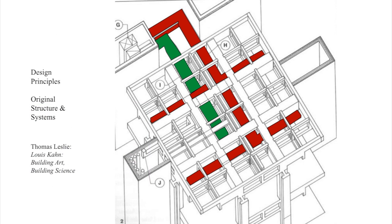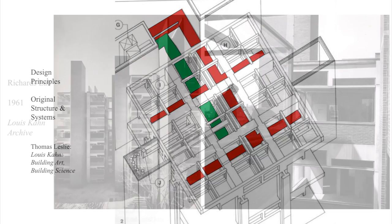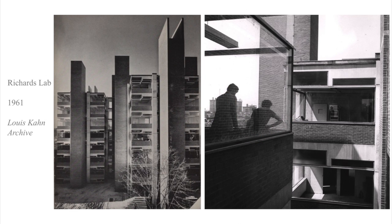And that was what we got back to in our renovation. So here again, I commend this book by Tom Leslie for people who are interested in Kahn. Building art, building science, it's one of the most intelligent and insightful works on Kahn's. It's very balanced between the philosophy, the aesthetics, and the techniques, and it was a great source to us in figuring this out.